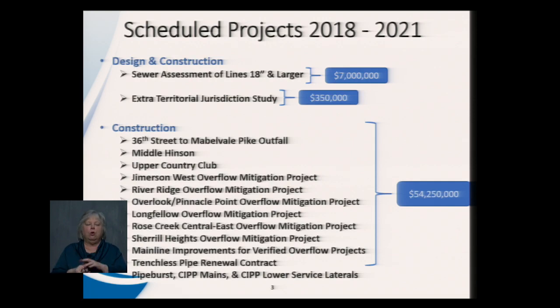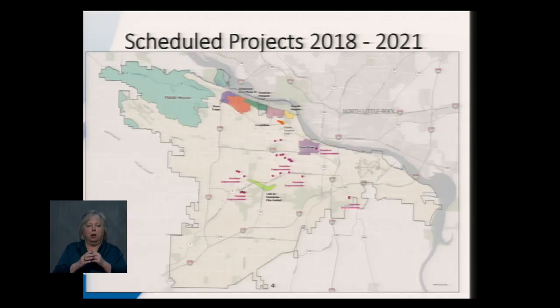You've requested an extraterritorial jurisdictional master plan for the wastewater group. We think it'll come in at about $350,000. And then the remainder are projects in the neighborhoods that involve replacing sewers, lining sewers, sewer pipe bursting, and or upsizing sewers. If I could have the next slide.